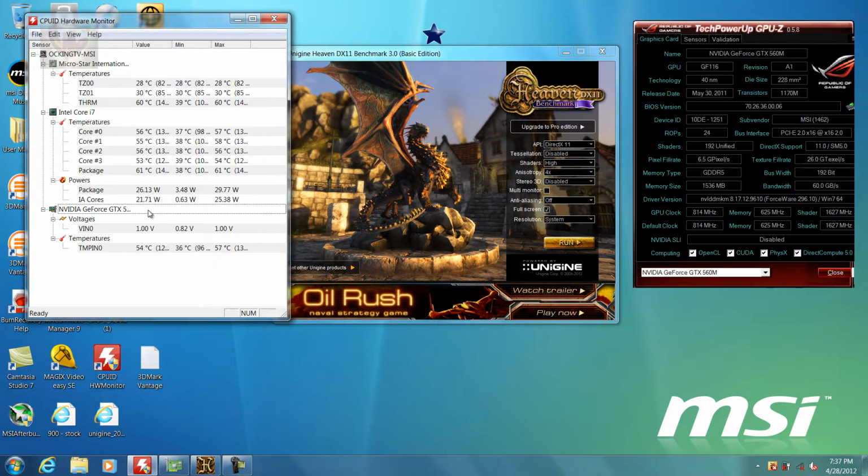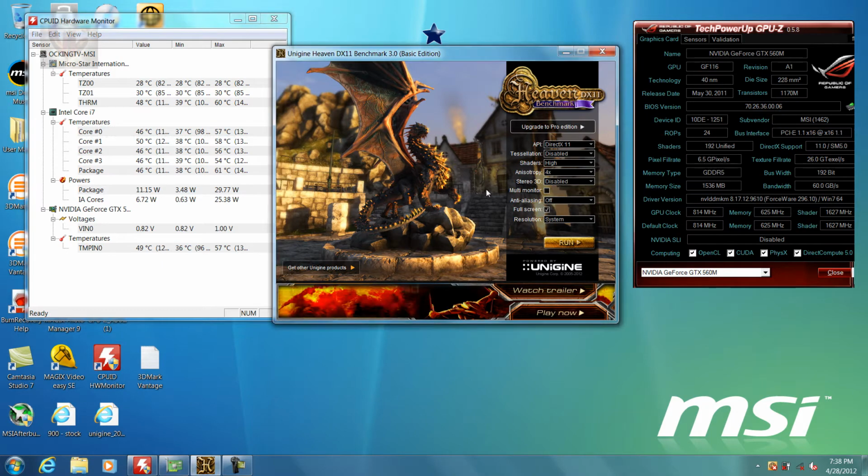Okay. Looking at the temps, you can see that the GPU reached a max of 57 Celsius. This is with the fan on full blast. And the temps for the CPU are high 50s as well. And I'm gonna run 3D Mark 11 now.